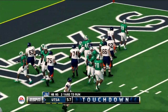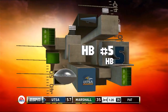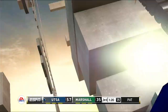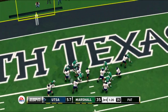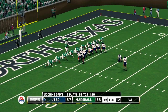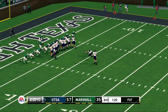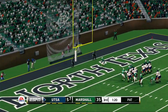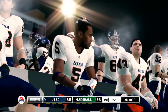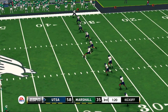Touchdown, Roadrunners. And so they punch it in on the ground, Kirk Herbstreit. Great job up front by the offensive line. They get a good, strong push that allowed the runner to get it in there for the touchdown. He makes the PAT. Everyone's all lined up and ready for the kickoff.